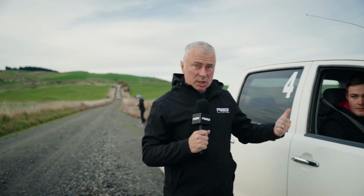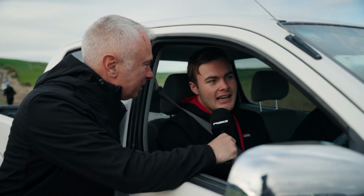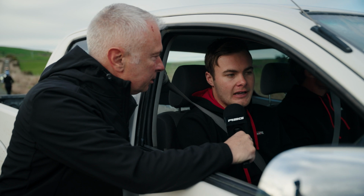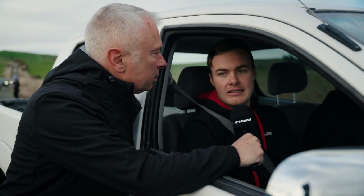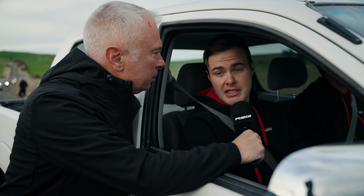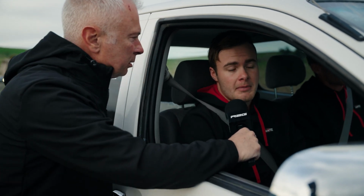Jack Hawkeswood's just pulled up here at the end of stage 6. They've recce'd the 46k stage 2 as well. What do we make of those? Well, this one in here is definitely going to be a bit of a challenge. There are a lot of different surface changes, and it's going to be quite slippery in a lot of places. That fourth big long stage is going to be pretty intense. It's going to be really fast, but I think we'll manage.